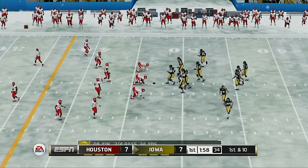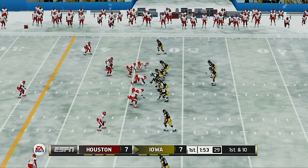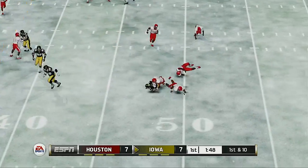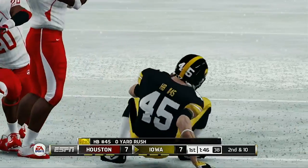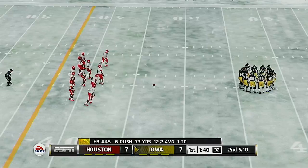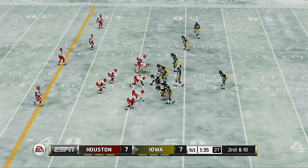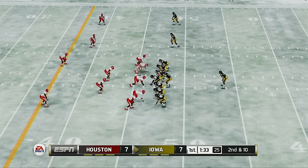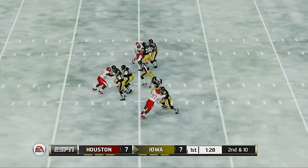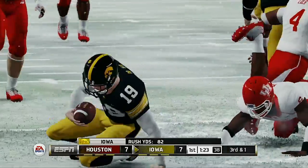We've got a first and 10. Ball on the 47. Gets to about the 47-yard line. The running back gets a yard, maybe less. And that's the safety who stepped up to make that tackle. He scrambled. He's tackled right around the 38-yard line.